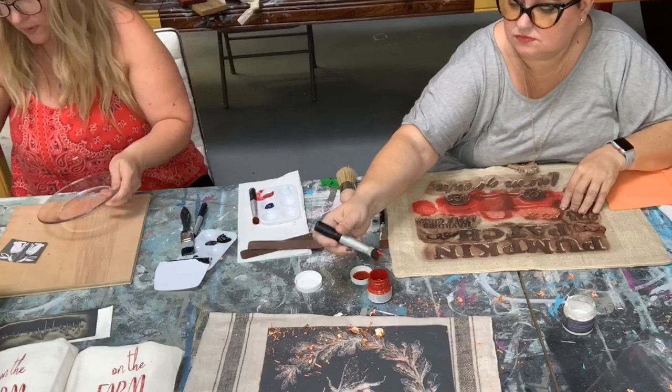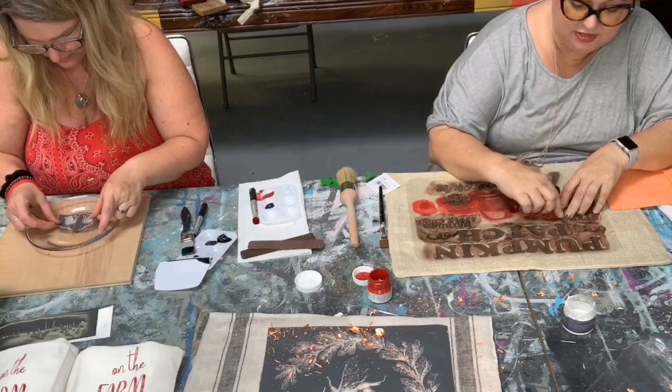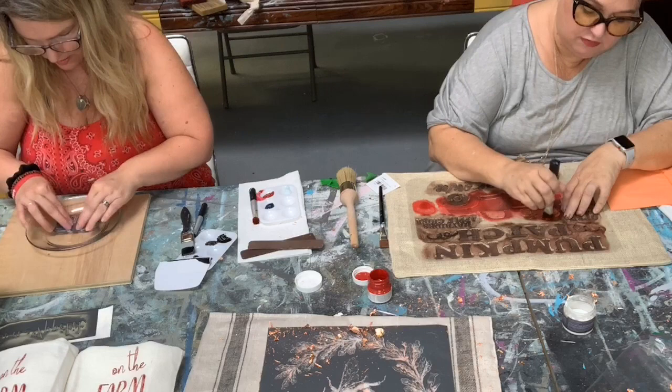Are you laughing because I have so much? Yes. Because she has what? I have gold everywhere. Gold is sticking to everything. And I'm actually going to go ahead and, since I have this back on here, do a little shading on my pumpkins too. Leafing is the big brother to glitter.